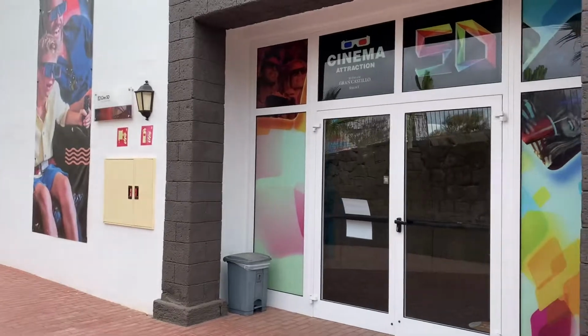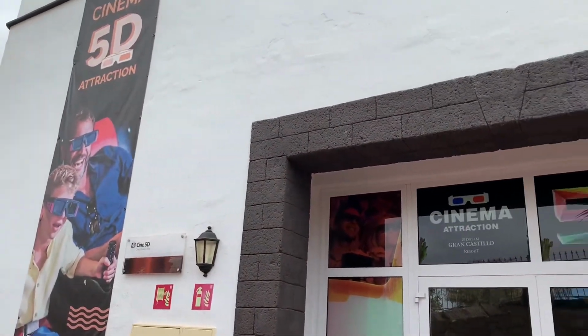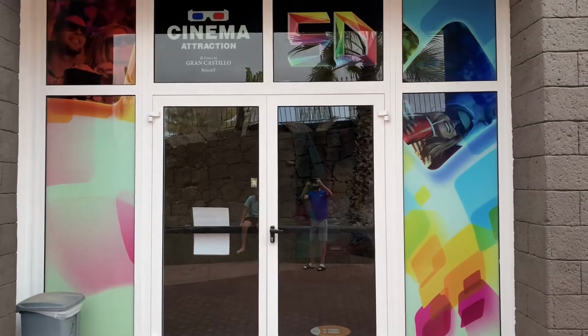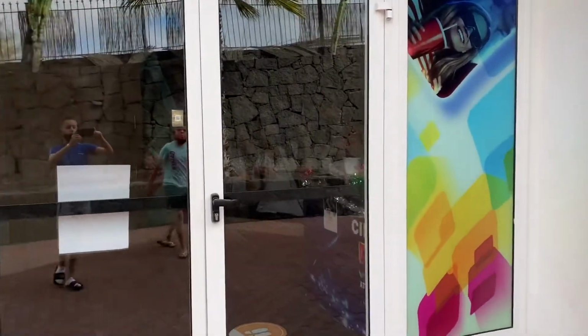The cinema is 5D, and you can watch a few shows. They're not being very generous, as last year they were giving us free tickets, but this year we had to pay €3. We will go in a bit closer, or go to the door, so we can show you some of the films, which is over here.